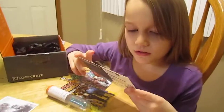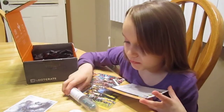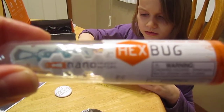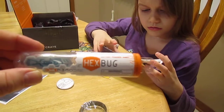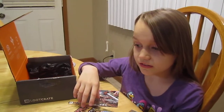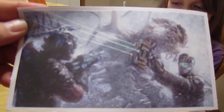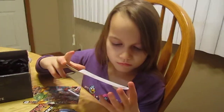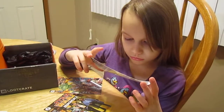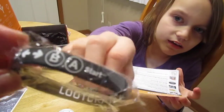So what's next? Hexbug Nano Micro Robot. Well, let's see that again. Hexbug Nano. What's next? Dead Space 3 wall graphic. I think we know where that is. Very cool. And the next thing is the secret code wristband. And there it is. And what code is that? Well, we all know how familiar that one is.